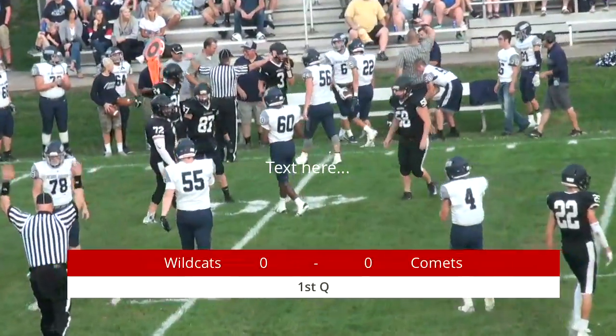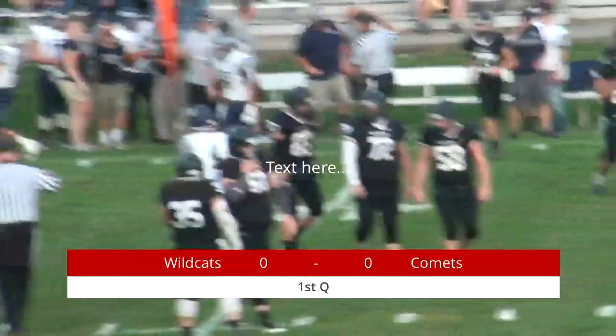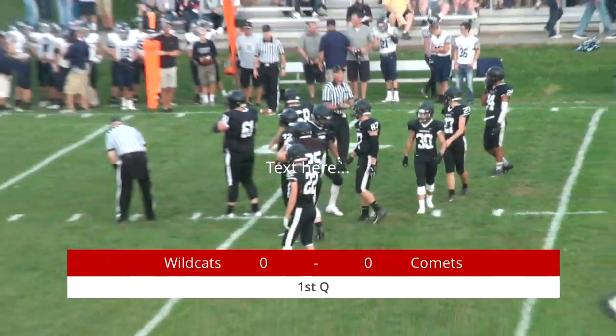Sideline in front of head coach Bill Packer in the Comet bench. He rips off close to 12 yards. Finally, Ben Schmidt, the safety, tracked him down. They're going to say he stepped out of bounds at the 38, but still enough to move the chains.